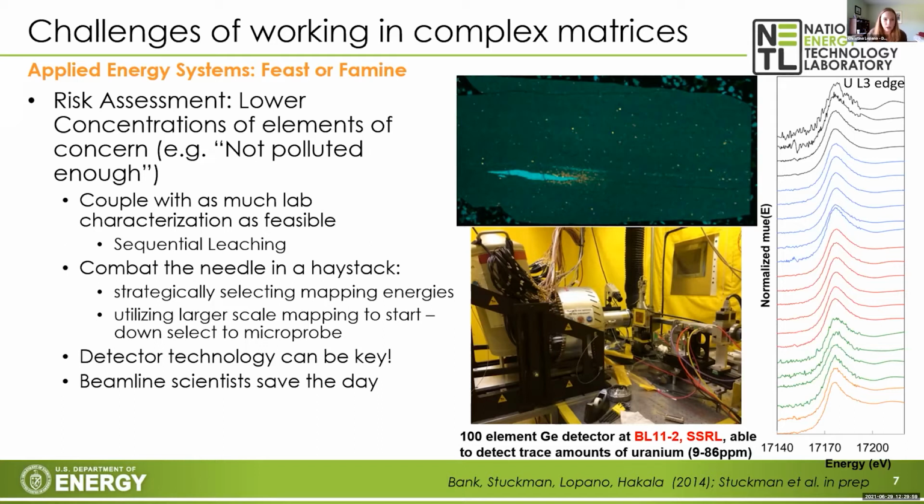And so in order to combat that, we couple as much lab characterization as feasible, which is a good practice just in general, particularly looking at classic sequential leaching techniques. In order to combat the needle in a haystack that we sometimes come into when we're at the synchrotron facilities, we do a couple things. We utilize larger scale mapping.